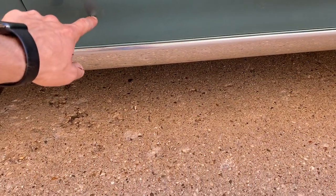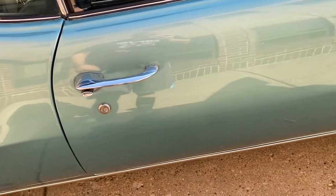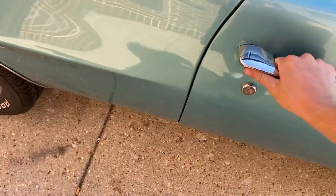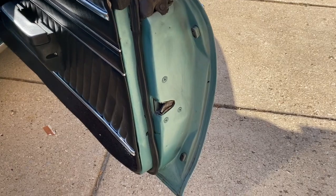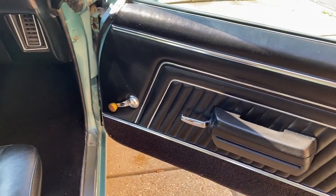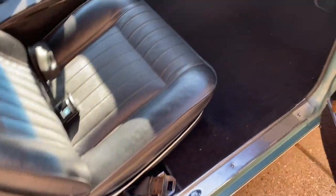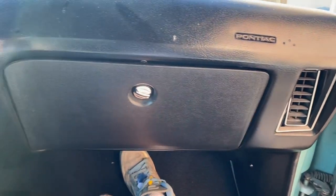Like a little touch up right there. It looks like this piece of glass here was maybe marked going down at some point. Probably missing a Le Mans badge there.